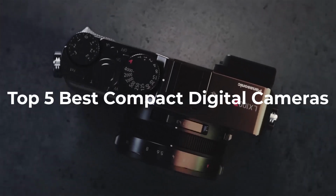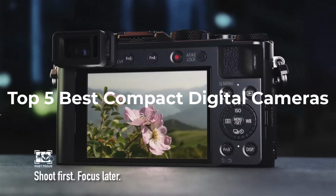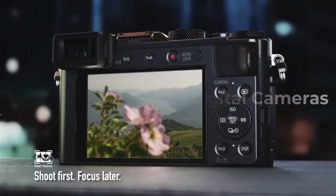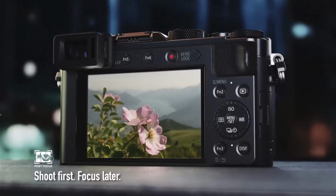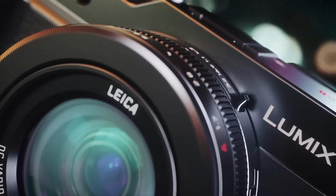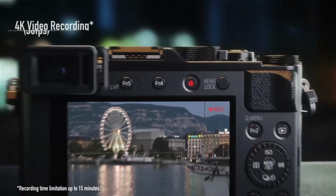Looking for a camera that's easy to carry but still delivers stunning photos and videos? You're in the right place. In today's video, we're checking out the best compact digital cameras that combine portability, performance, and great features. Perfect for travel, vlogging, or everyday photography.